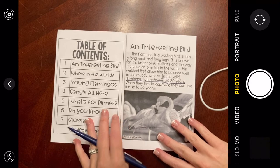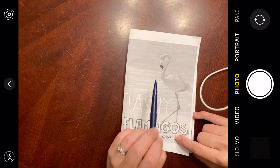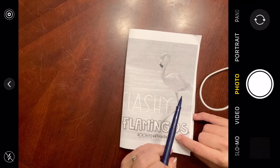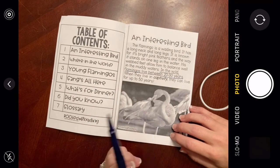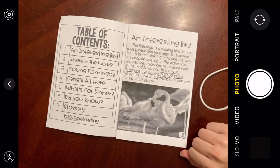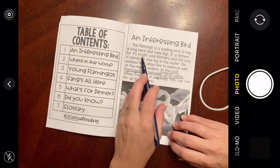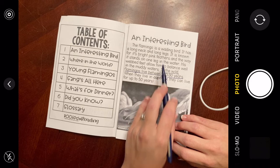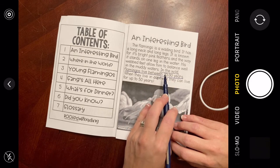If you know anything about flamingos, you probably know that they're tall, they've got long legs and necks, and that they're pink, right? That's what most people know about flamingos. So when we're underlining with a marker or with a highlighter, we want to make sure that we're not underlining things that we already knew. I already knew that the flamingo has a long neck and long legs. I already knew that it has bright pink feathers. What I didn't know is that it lives between 20 and 30 years in the wild.